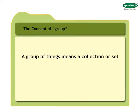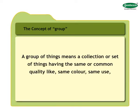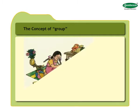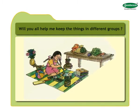A group of things means a collection or set of things having the same or common quality like same color, same use, same shape, same size, and so on. I will keep a few things in front of you. Will you all help me keep the things in different groups?